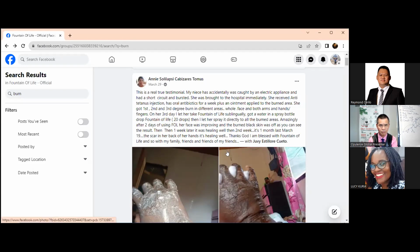My niece was accidentally caught by an electric appliance and had a short circuit and busted. She was brought to the hospital immediately. She received an anti-tetanus injection and oral antibiotics for a week, plus an ointment applied to the burned area. She got first, second, and third degree burns in different areas: whole face, both arms and hands and fingers.